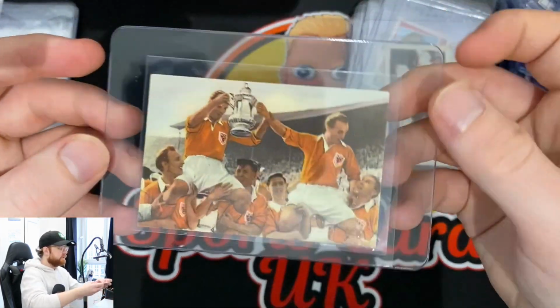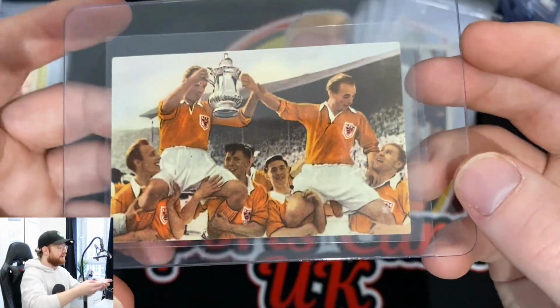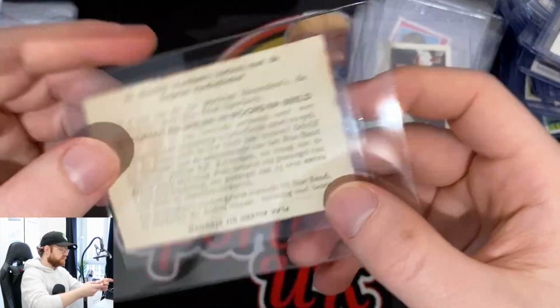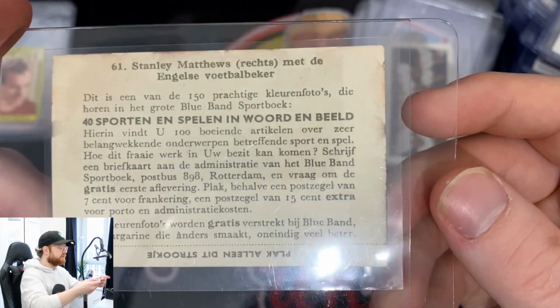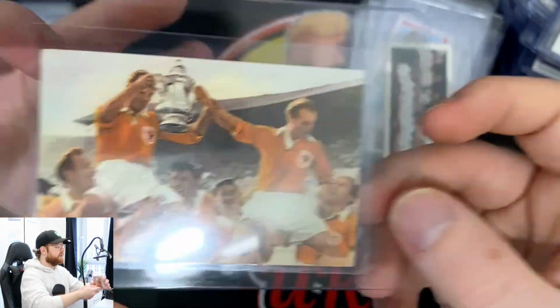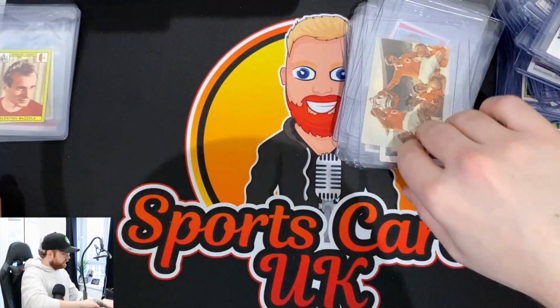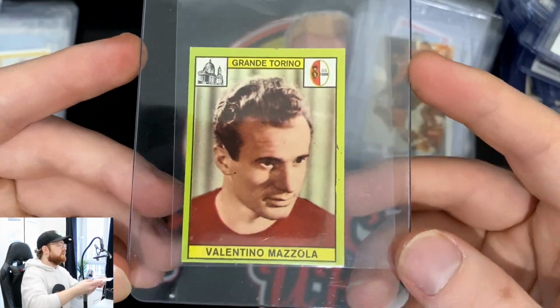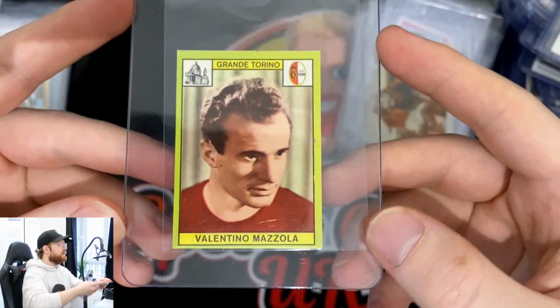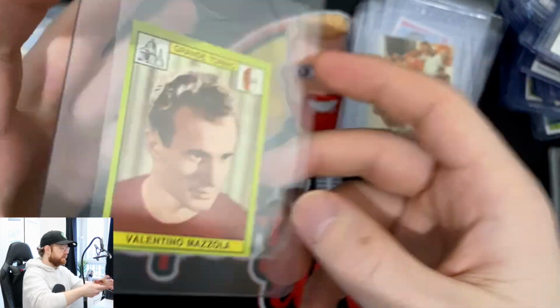A nice Stanley Matthews there. Blackpool winning the FA Cup. I can't remember where this is from. Potentially might be Dutch issue. I thought it was a Hignall at first, but it's obviously not. A Mazzola, obviously he was in the Torino air disaster. Unfortunately, their plane crashed and killed everyone on board.